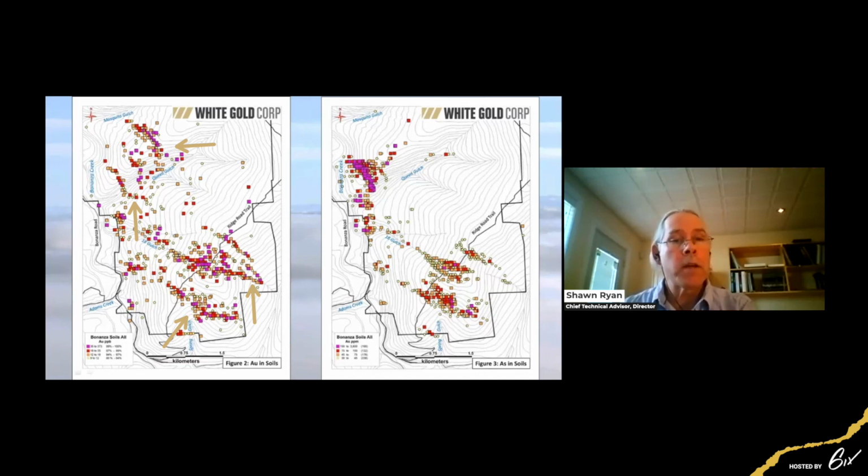And just to show you, here's the Ridge Road Trail. We're actually right on a road system that you can just drive up to here.